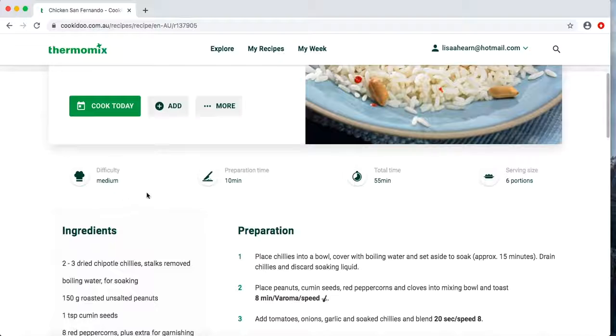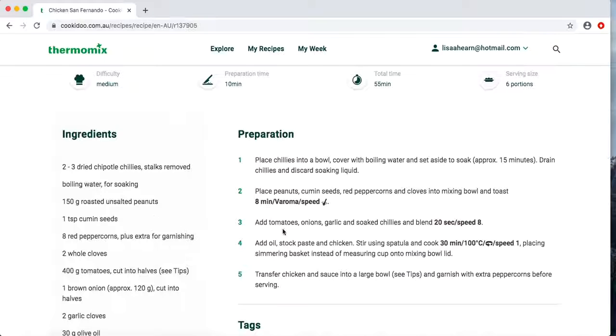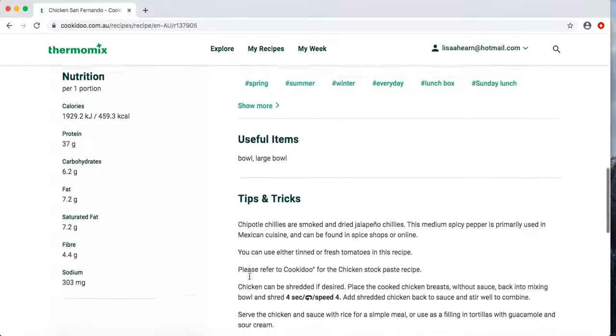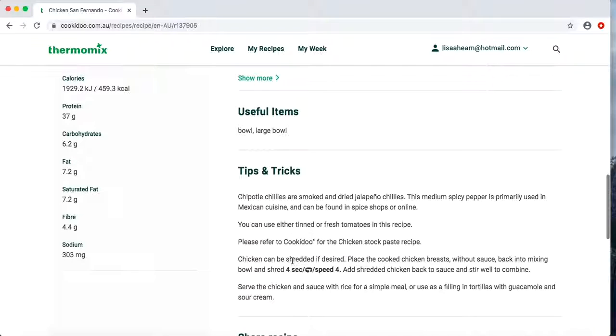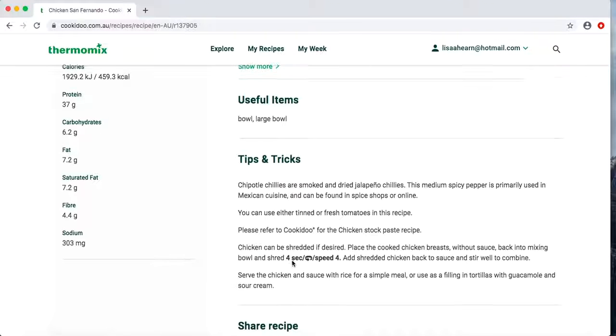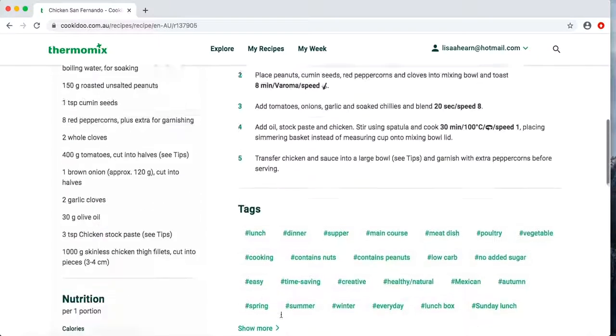And then I can again see this information that we mentioned before. Preparation time, how long I need to be in the kitchen, total time 55 minutes from when I start to when I can eat it, what my ingredients are, my preparation time, nutritional information, and tips and tricks. I highly recommend that you regularly read the tips and tricks because you get really good information on substitutions and other really useful things. So please do look at tips and tricks for every single recipe.